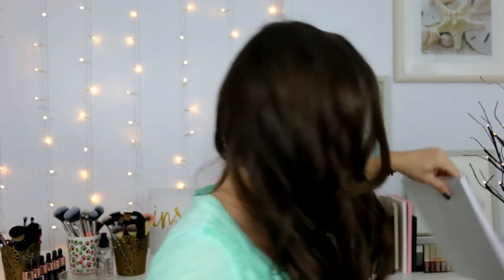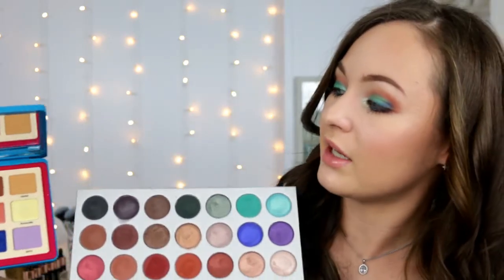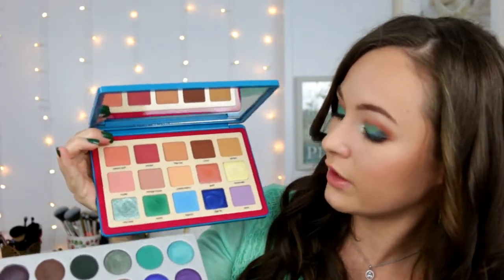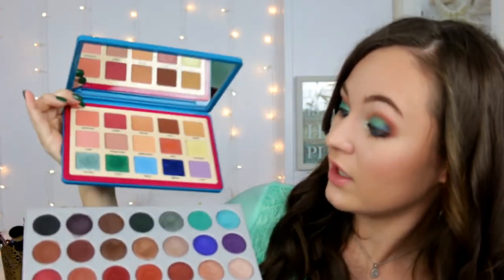I think that with spring coming around, you'll probably see a lot more coming off more affordable stuff. I actually think the Jaclyn Hill palette from Morphe has beautiful pops of color as well. This one's got a lot more colors in it. Holding them up side by side, the Natasha Denona one has more peachy colors, but these blues and these greens, you've got down there in the Jaclyn Hill palette. This of course has more of a purple undertone, but they're very, very similar.